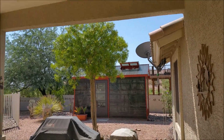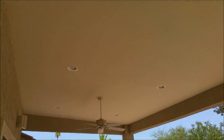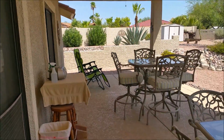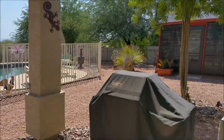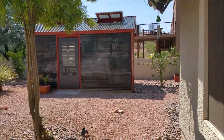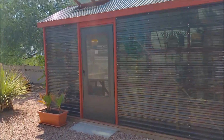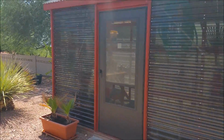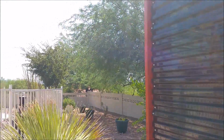There you go. So nice yard. Got a very large covered patio. So it looks like a greenhouse. Ooh, a whole covey of quail.